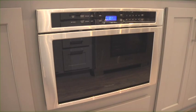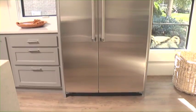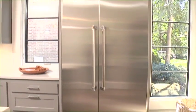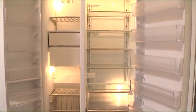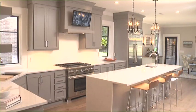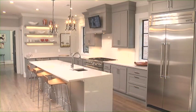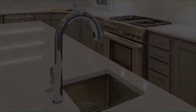The island microwave drawer is easy to access and out of the way. The large side-by-side stainless steel refrigerator looks great and provides plenty of storage space for fresh and frozen foods. A TV mounted on the range hood makes it easy for the cook and the guests to watch their favorite cooking shows. The stainless steel appliances blend beautifully with the gray cabinets and polished chrome faucets.